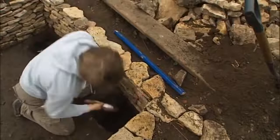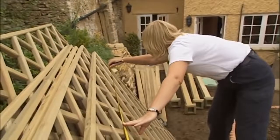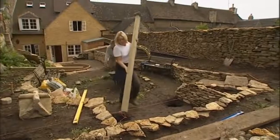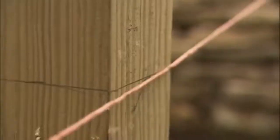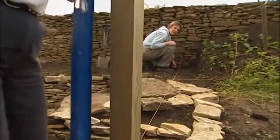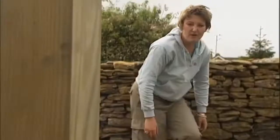While I make some final adjustments to the post hole, Dilys is measuring the height of the trellis so that she can mark on every post where the bottom of each panel should fit. So that's the first post, isn't it? That's the first post. Right. And that's its height. With the string and the pencil marks aligned, we can make sure that all the trellis panels will fit at the same height, even though the ground is uneven. I mean, it's so important with this just to keep checking and rechecking, really.